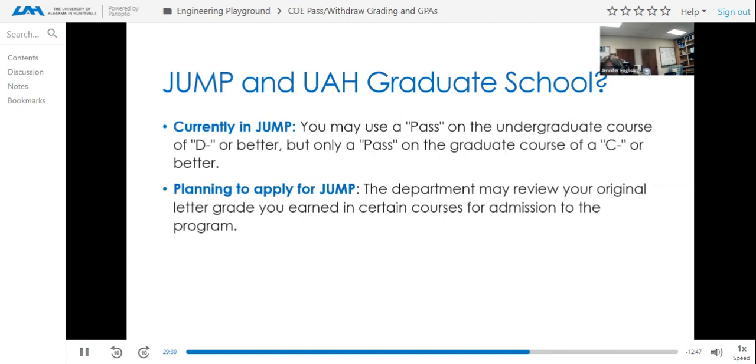So let's say, for example, I think in MAE, the courses are like statics, dynamics, mechanics of materials, and thermo, I believe are those courses. So they will look to see what your letter grades are if you passed all of those courses. So if you say earn C's in all those courses, they probably won't accept you into the JUMP program, even though your GPA may meet the 3.5 requirement. Okay, so if you're applying for JUMP or planning to apply for JUMP, keep that in mind with your P grades, any class that you might choose to earn a P grade for.